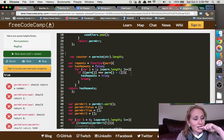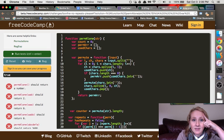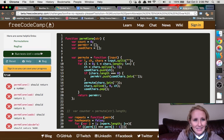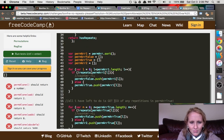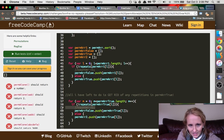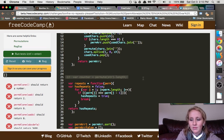Line 25. Okay, I'm looking at line 25. Permute string dot length. Why isn't that working? Comment it out and the error goes away. Do I need a counter? Did I even need that there? Why did I think that I needed a counter? Because I don't use that later, do I? Oh my gosh. Yeah, no, I had it, and then I commented that out too. What? This is baloney. I'm going to erase that.